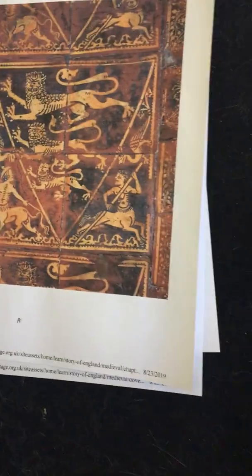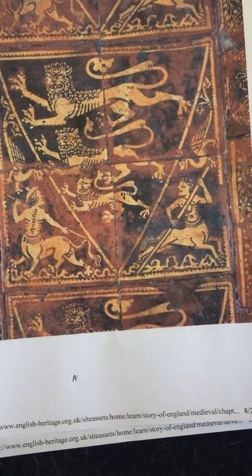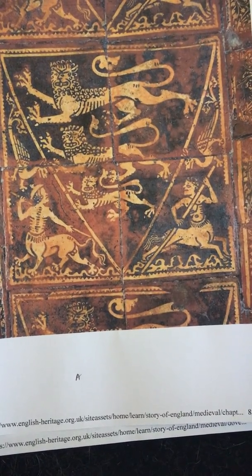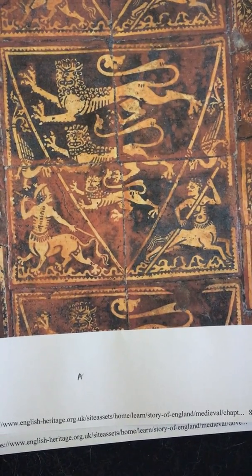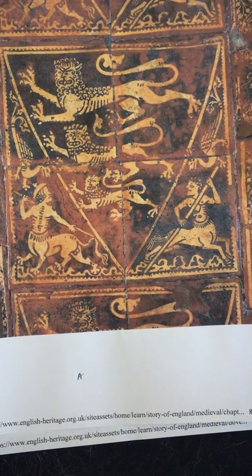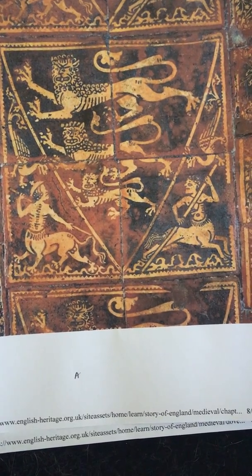Then let's talk about this massacre at Clifford's Tower. This was one of the worst anti-Semitic massacres in the Middle Ages. It took place in York, again, in 1190. The city's entire Jewish community was trapped by an angry mob inside of this castle. Many members of the community chose to commit suicide rather than be murdered or forcibly baptized by the attackers.